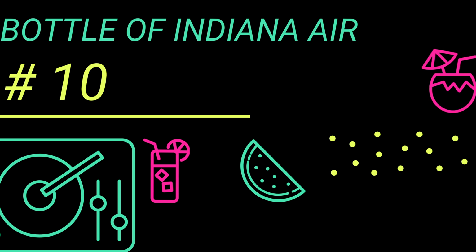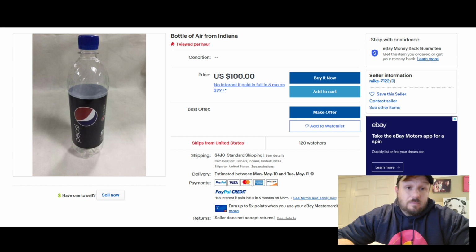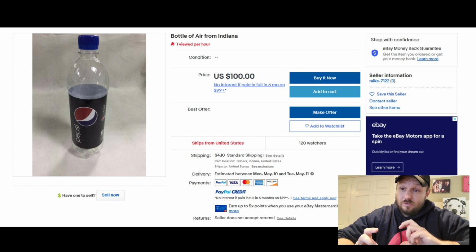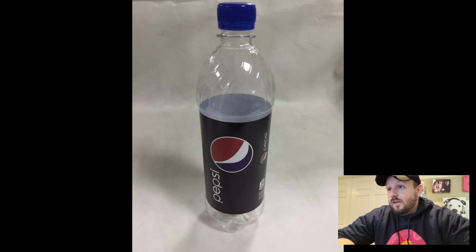So number 10, we have a bottle of Indiana Air that is inside of a Pepsi bottle, selling for $100. And as you see, just a Pepsi bottle, nothing special, but apparently it's in Indiana. I'm assuming they took the cap off and then put the cap back on, so the air was from there. So for $100, you can have yourself a nice bottle of Indiana Air.